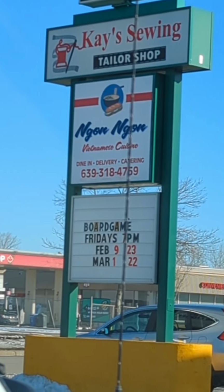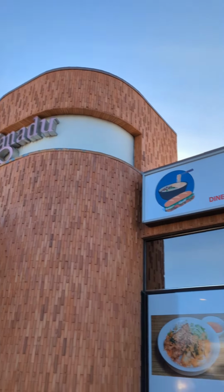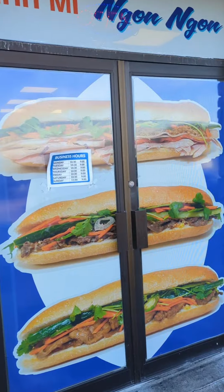Trying to find the best banh mi in Saskatoon. Here I am at Ngon Ngon here on 8th Street, the old Xanadu building. I've been wanting to come here for a long time. And look at these doors.